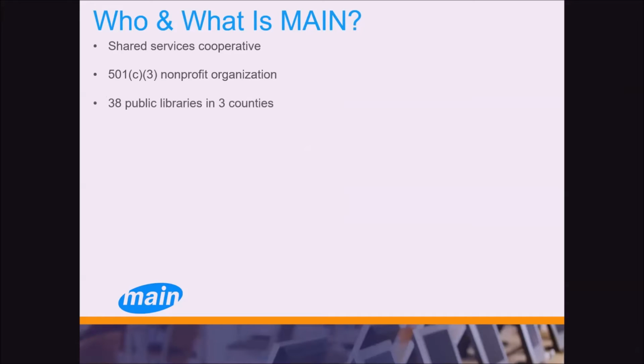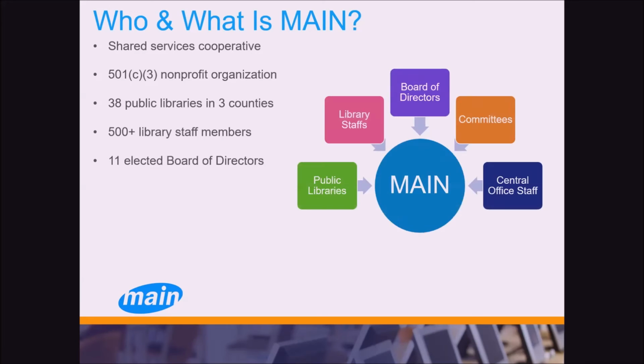But real quick, who and what is MAIN? We skipped over that, so let's get into that real quick. At its core, it's a shared services cooperative. We're designated as a 501c3 nonprofit organization. It's not a government entity. Right now, there's 38 public libraries in 3 counties. Probably at this point, it's over 500 library staff members. I think it's actually closer to 1,000, but we just say 500 plus.